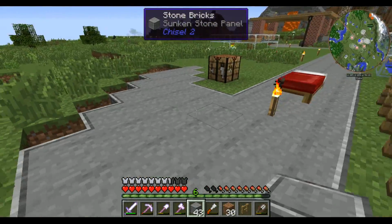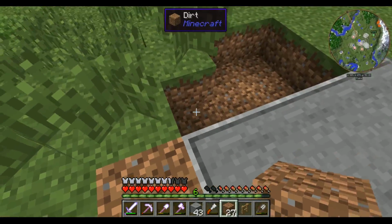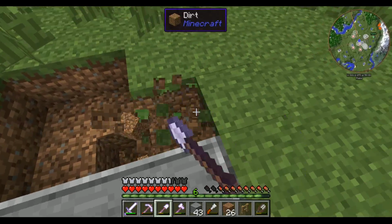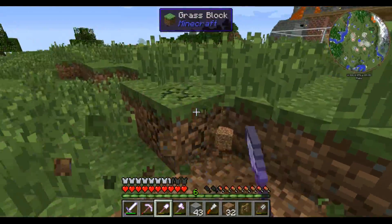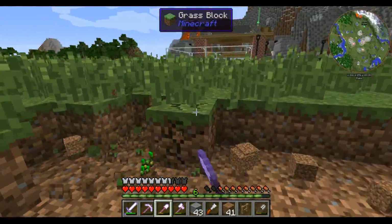One, two, three, four. So I think four would be enough for now. Okay, so I'm gonna do it. One, two, three, four. So we'll basically just clear a bunch of this, and then we can fill it in as we need it.